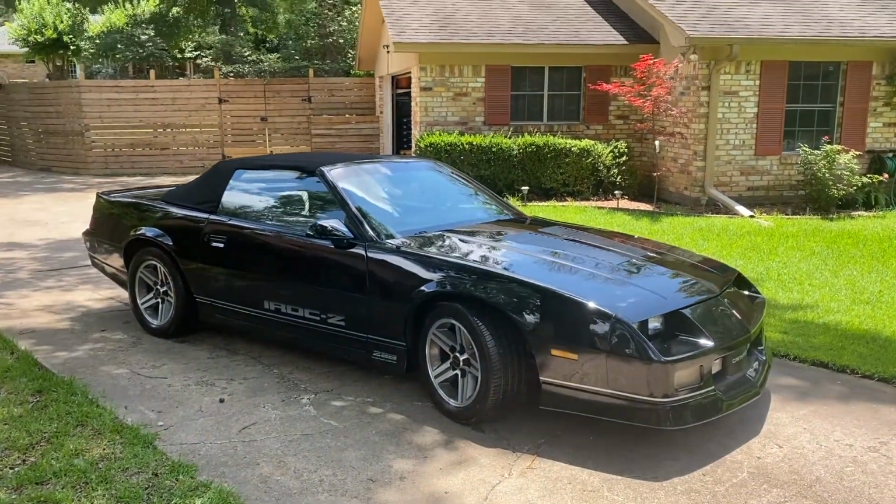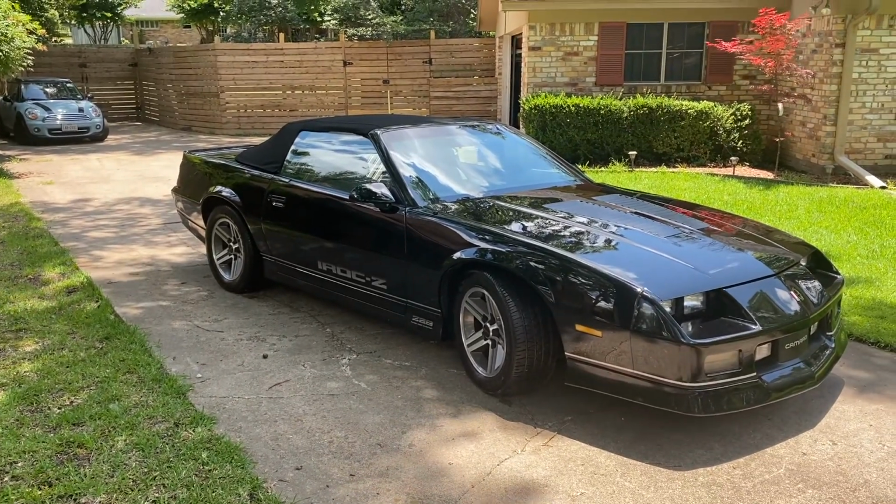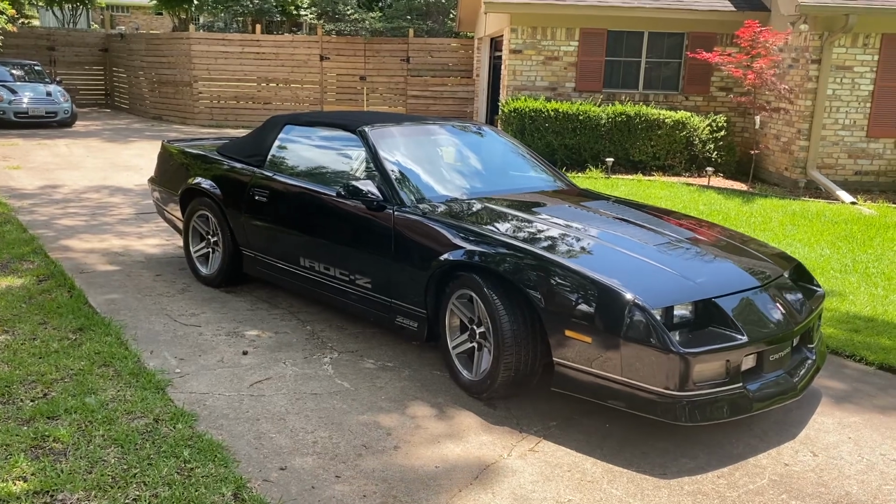Let's say that. All right, so I'm going to start off with an exterior walk around, and the video will cut and we'll look at the interior, and then the video will cut again and we'll look at the engine bay and some of the other parts.